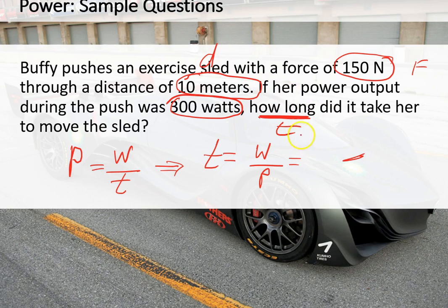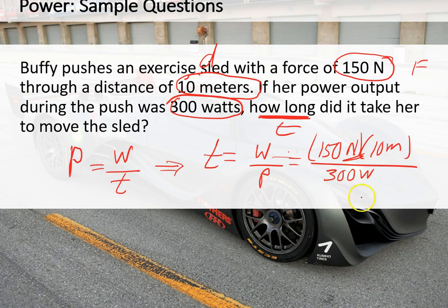There it is. Okay, so the amount of work is her force times the distance of 10 meters, divided by the rate, 300 watts. So 150 times 10 is, sorry, 1500. 1500 divided by 300 seems like that's going to be 5, right? Yes, 5 seconds. So it took her 5 seconds to push that sled.